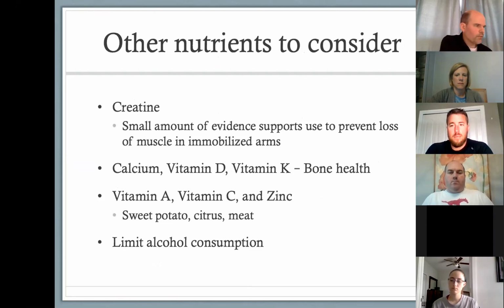Other nutrients to consider. So we've talked about calories, we've talked about protein, but what are maybe some other things that could be beneficial? Okay, so creatine is something that's been looked at. Creatine is a substance that has a lot of evidence for increasing muscle mass and strength. It is one of the most researched supplements out there on the market, and it appears to be safe for almost anybody in terms of populations.